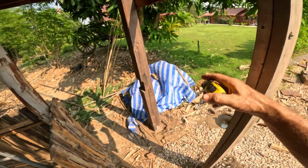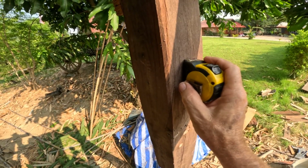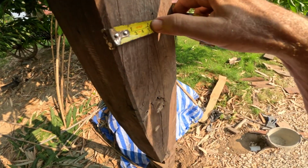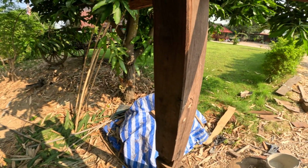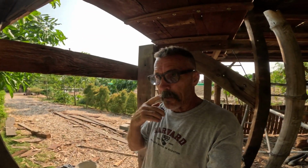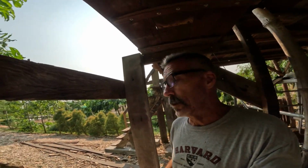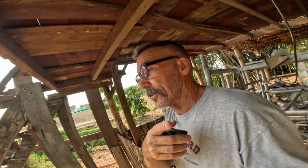This is a nice 4x4, maybe even 5x5. What is that? I got my tape measure right here. Yeah, 4.5, whatever. I went back to my wood guy over there where I got all the scraps, and got that for 300 baht. That ain't going nowhere. It's a good piece of wood. But I basically created on this side the same as I have here.